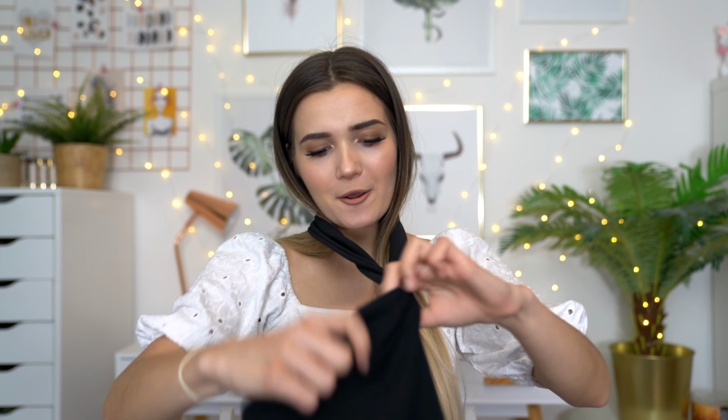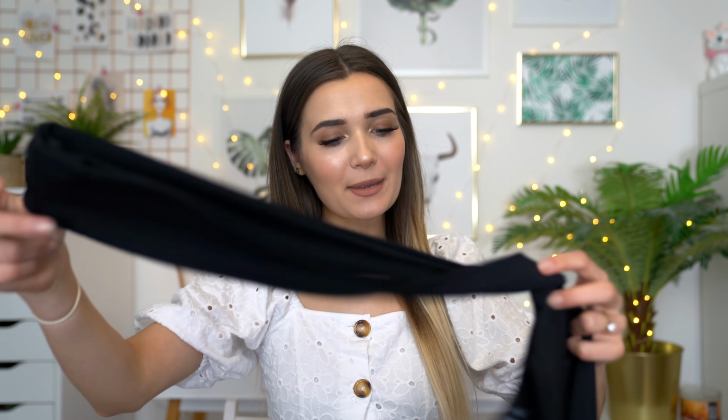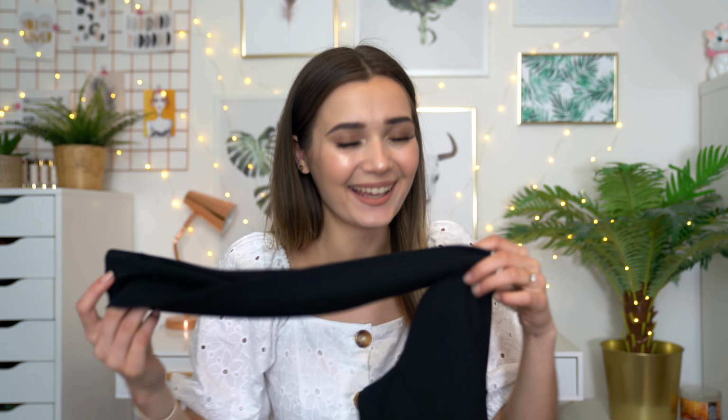I think that's what you're meant to do. I'm gonna have to look at the photo. I don't think that is. That doesn't look right. No. This is the front of the dress, so why is this strap on the side? Oh, I figured it out. So the actual strap on the side is meant to kind of go across onto the other shoulder, sort of like this. Does that make sense?